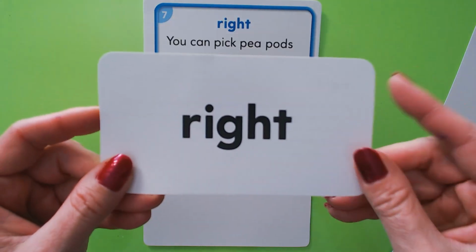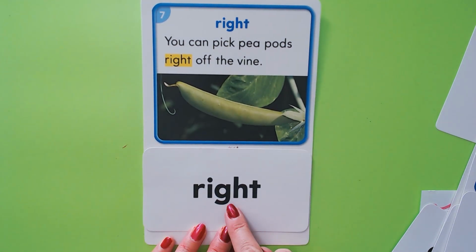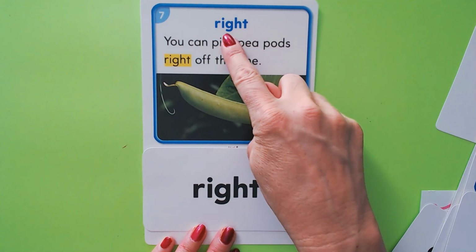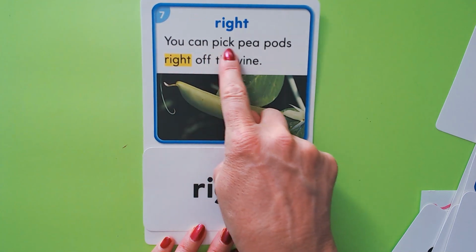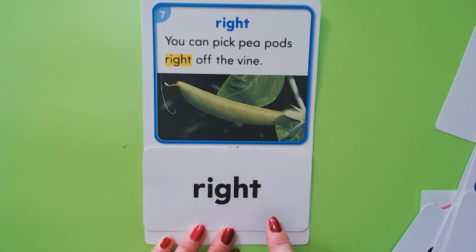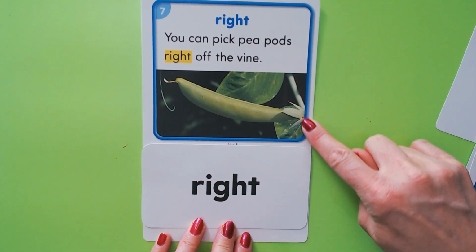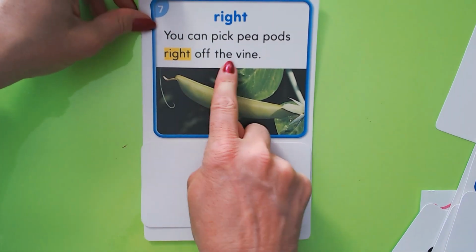Okay, our next word is right. And it has some silent letters. This G and H don't sound. They just make the I say its name. I. Right. You skip right over the G and H on the word right. So what does this word say? You can pick pea pods right off the vine. There's a pea pod. This is the vine it's sticking on right here.